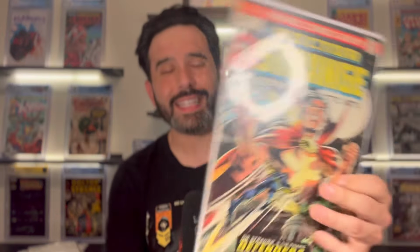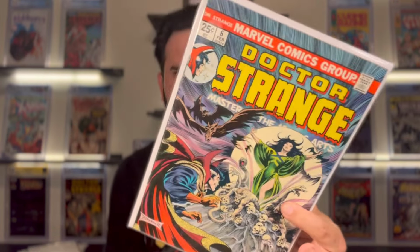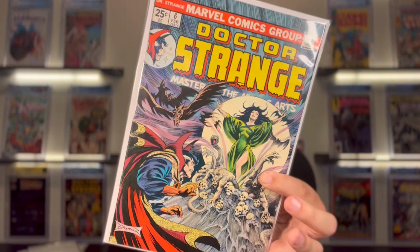I also picked up this awesome issue of #2, this great Mike Zeck cover, which I already have, but I got one just to sell. So this will be for sale. And then this issue of #6, which is I believe the first appearance of Morgan Le Fay, and it is a Mark Jewelers variant, which is really cool. So that's the little run of Doctor Strange Volume 1 that I got. There's more Strange where this came from, and we'll go back to that in a second.